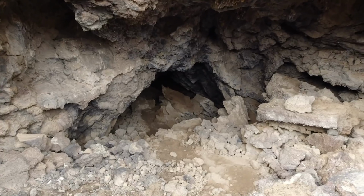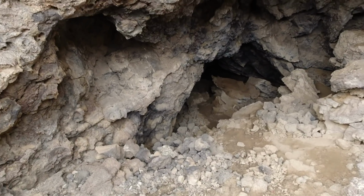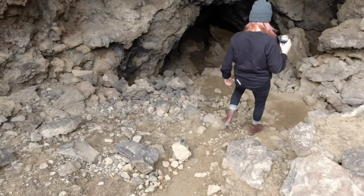So, deep down in that cavernous hole is where we're going. Watch your step. Dude, it's so filled in compared to how it used to be. Oh, because of the rains. It's gnarly. This is pretty awesome, man. I mean, where else in Southern California can you find anything like this? We're gonna keep going.